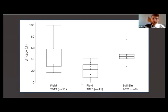And this is efficacy data from real weeds. So we had a wild type and some surrogate weeds. And here's my study here with artificial weeds. Statistically, I can't compare these because the field studies weren't specifically made to cater to the soil bin study. But this is basically a way to look at it observationally to see if we're on the right track or if we're onto something with using these artificial weeds.